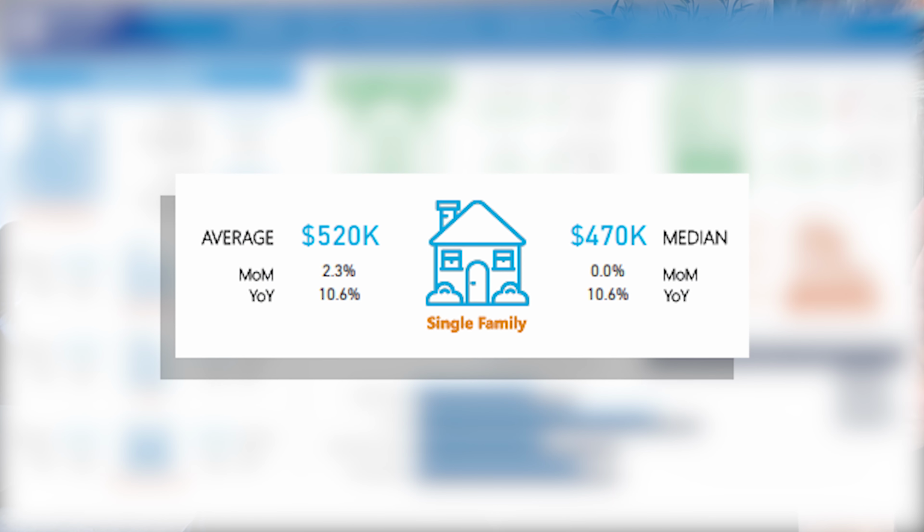Now, if we zoom in on single family homes, the average sales price was $520,000, which was up 2.3% from last month and up 10.6% from last year. And the median for single family homes was $470,000, which again is 0% increase from last month and 10.6% increase from last year.